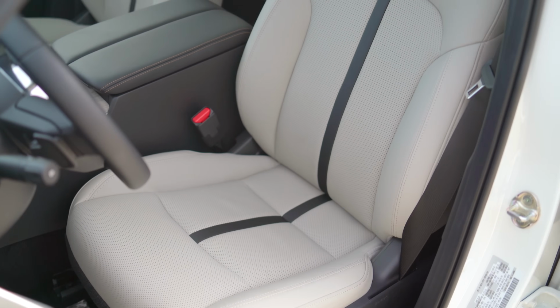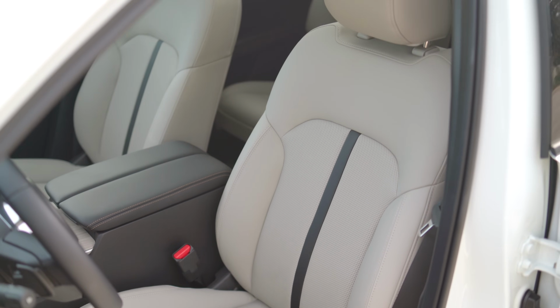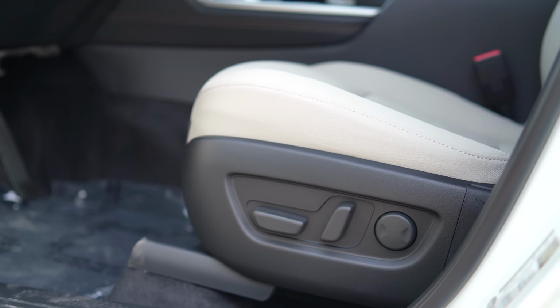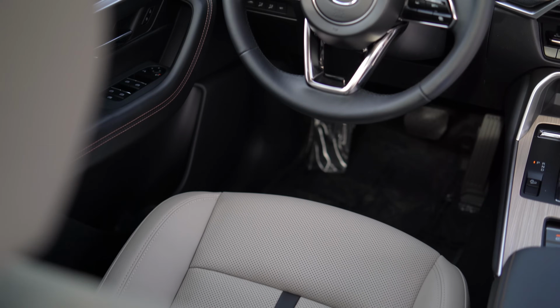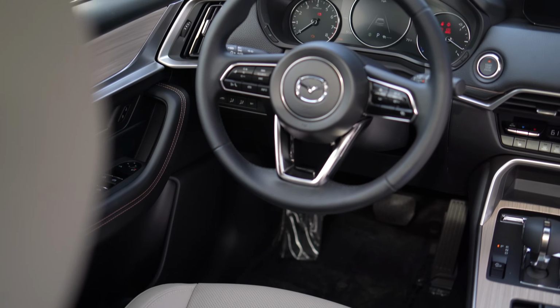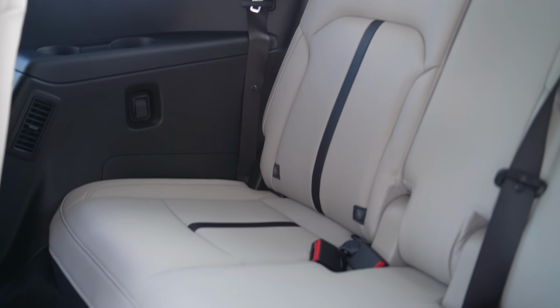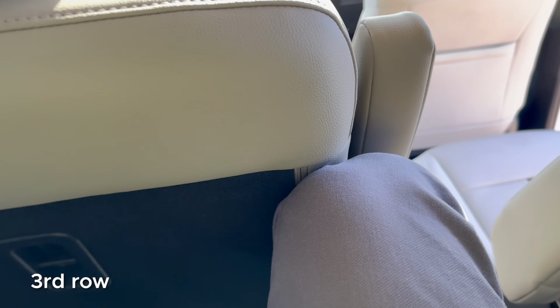They sit a little on the firm side. It would be nice to see longer seat bottoms for better thigh support, but they're overall shaped well. They hold you in through corners or bad roads, and lumbar adjustment is standard. Despite this wide center console, space is good too, even in the back seat. Someone over 6 feet can sit in all 3 rows, just not with much comfort, especially in the back, even if you reallocate space. That said, I think most families could drive this without much compromise.